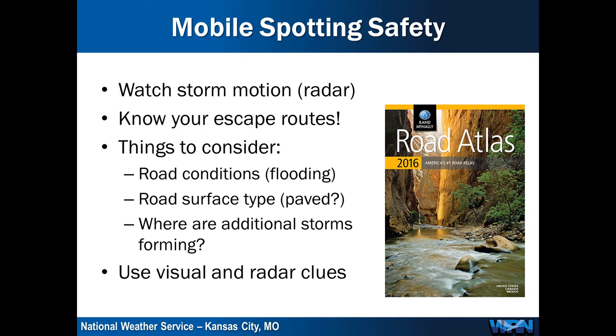And just wrapping up some of the safety things, watch the storm motion like we talked about. Loop that radar, get an idea of where the storm might be moving, where it's headed, and how close to you it might be. Just plan out your escape routes at all times. Have an idea of what direction you might head if things start to go wrong.